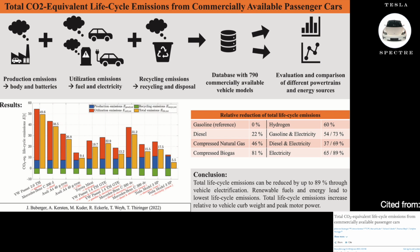And then look at the red column, that is the utilization emission. So that's what a car produces while it's driven during its life cycle. And their TSI engines, of course, are the worst. So that's really pretty terrible. But you also see that if you go through the different models, you see different types, and these are just very selected models. And the most efficient one they have here is the Tesla Model 3 Standard Range Plus.